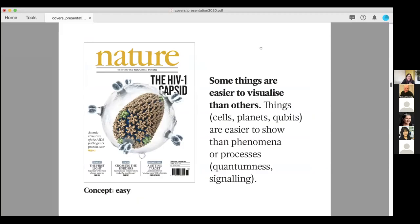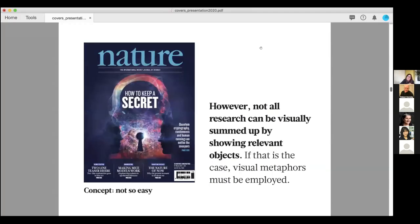And it is true that some things are much easier to visualize than others. Generally speaking, if your research is based around an object, like in this example here, we have the HIV virus, things like cells, planets, those things tend to be easier to draw and easier to conceptualize, regardless of the medium. When you're dealing with things that are more phenomena or process, such as quantumness, for example, which I'm going to show here, that actually requires a bit more creativity.